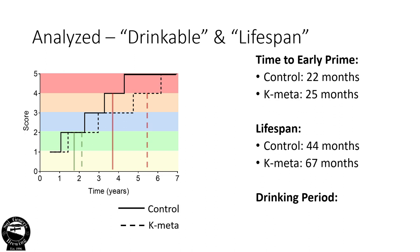But of course, the real question is, what does this mean in terms of drinking period? What is that period of time where we can consume these bottles and know that we're getting something enjoyable? For control beers, this was about 2 years. So essentially you had to wait about a year and a half to 2 years before they were good to drink, and then you had 2 years to drink them.